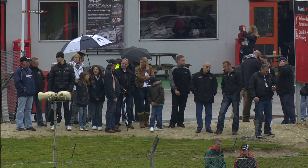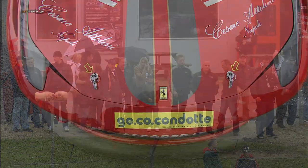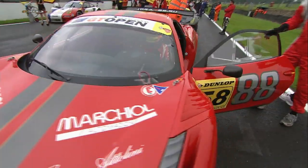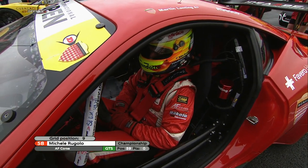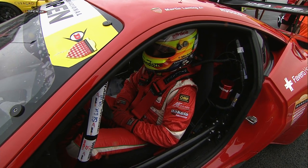One of two Corvettes on the grid, the other in the hands of Miguel Ramos and Raffaele Giammaria, and showing very nicely in practice earlier on. This is the class leading car then in the GTS class, where Michele Rugolo put together a superb performance in qualifying earlier on. And so Rugolo at the head of the GTS field, and he will be very pleased with that.